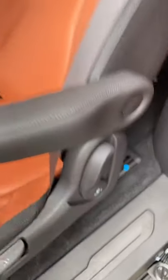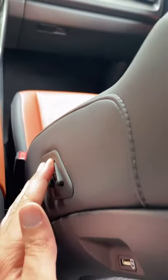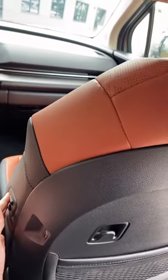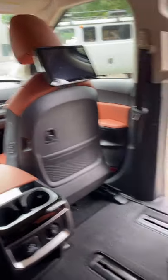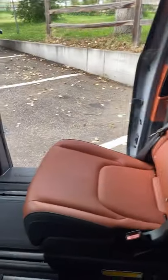Oh, and these seats recline a ton, which makes it super comfortable for road trips. Plus, if you push these buttons, the front passenger seat goes all the way forward. And now you've got a business jet experience in the backseat of a Kia minivan.